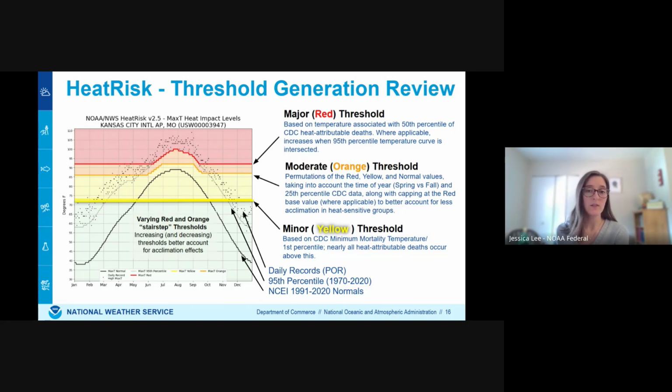And starting with our historical data, we have the black curve, which denotes the daily NCEI normal maximum temperatures for 1991 to 2020. And then the lighter gray curve denotes the smoothed 95th percentile, derived from a standardized period of 1970 to 2020 for all sites. This light gray curve identifies the top 5% of temperatures throughout the year for that site.